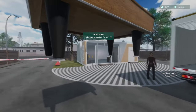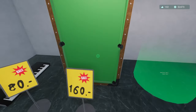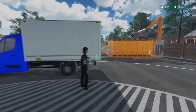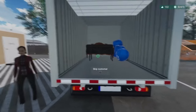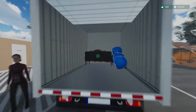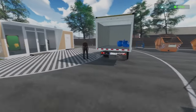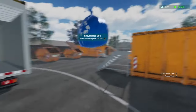Oh, we got a pool table. Let's sell that. Yeah, 160 bucks. Nice. Want to buy a pool table? Only 160 bucks. Okay, that's bulk. And we got a couch. That'll be bulk. And these are recyclable.